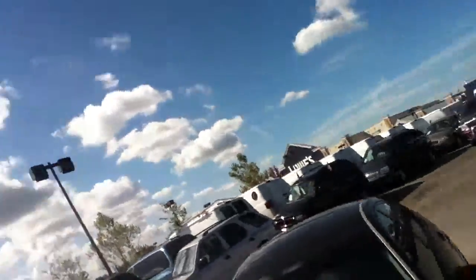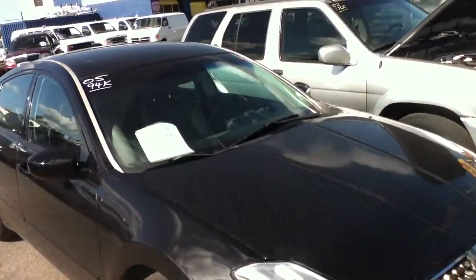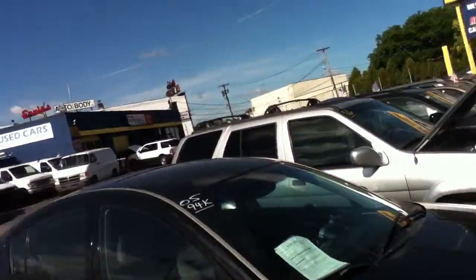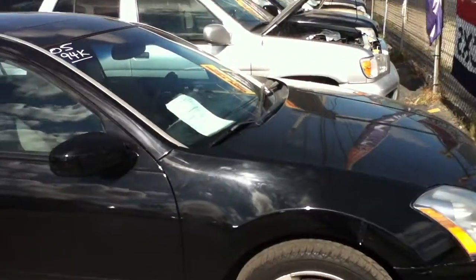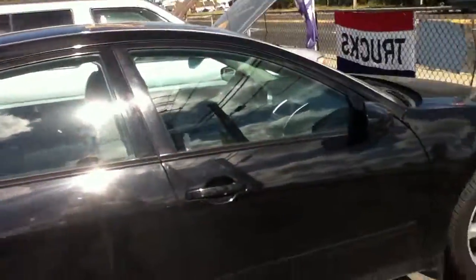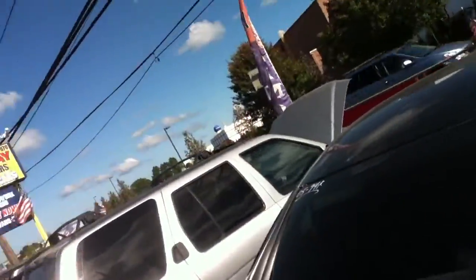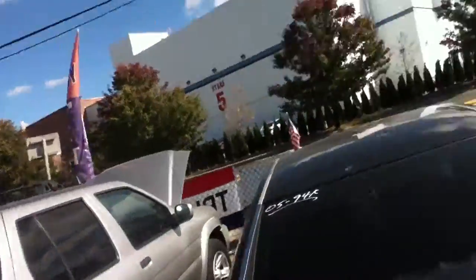We're looking at a 2005 Nissan Maxima with 94,000 miles on it. Gray leather, black interior, black outside, gray leather inside, moon roof, 18-inch wheels all around, good low-profile tires. This is the SE model. Nice stereo, Bose system.